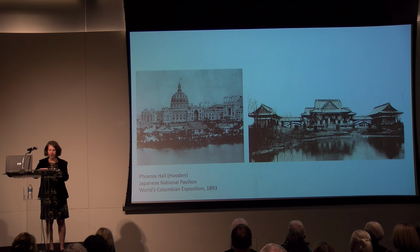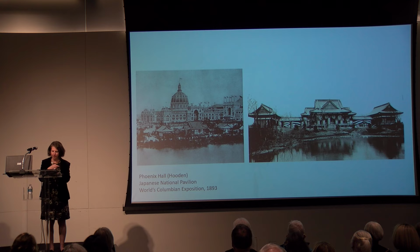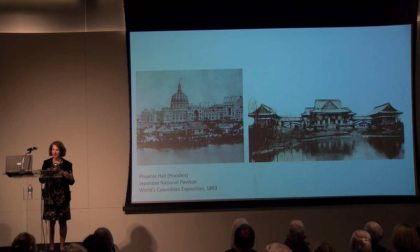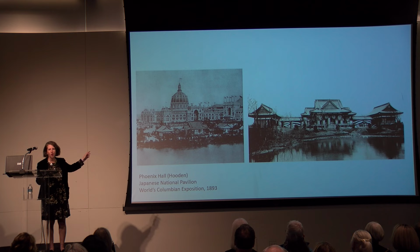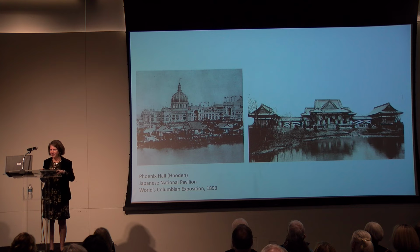The Phoenix Hall no longer stands. That's a story in and of itself. But the astounding features of the Phoenix Pavilion were many. First of all, it was an unpainted wooden building constructed with traditional Japanese methods. And because of its seeming humility, it really stood out against the grand white Beaux-Arts structures that made up the rest of the fair. I love this image on the left, and you could make out the Phoenix Pavilion in the front, and in the background you have the more recognizable buildings of the Chicago World's Fair, so you can see how much it really differed from those.